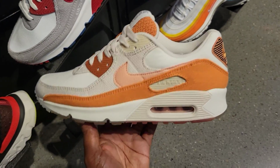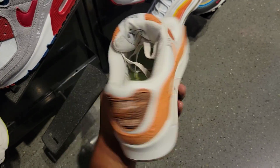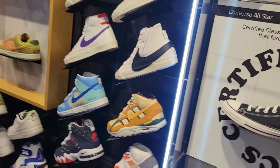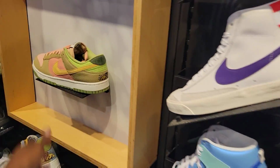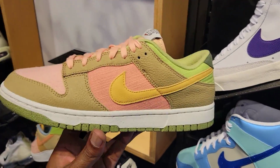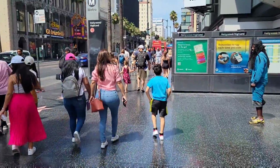Air Max 90 in a colorway I have yet to see. Pretty dope on these. What do you guys think? Definitely a summertime vibe. Cop, pass, fire or trash. Barkley's, Bo Jacksons, they got these Dunks too. These ones are pretty dope with the sunset stuff on the back. Pretty clean. So we're back out here on Hollywood Boulevard, about to go see what's going on.